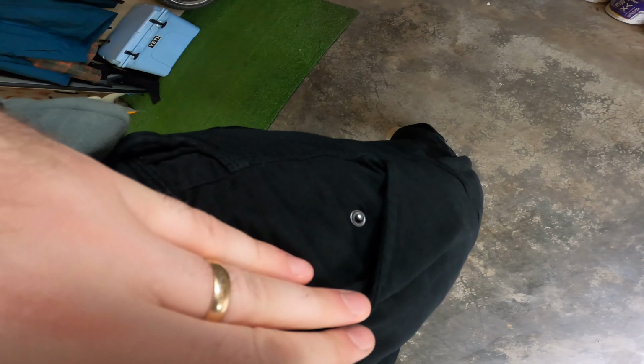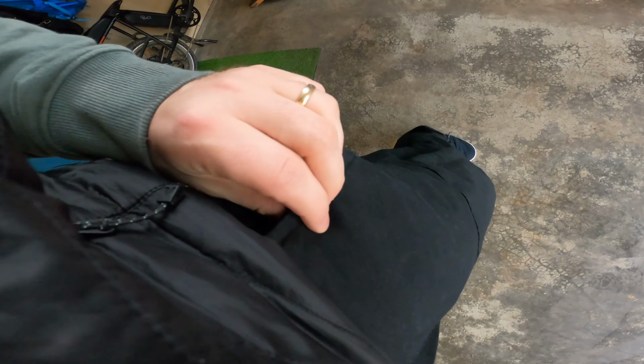Another call out, you do have the option to button the pockets, so you keep things in there nice. Nothing's falling out when you're adventuring. It's like that on both, so you've got one on each side.